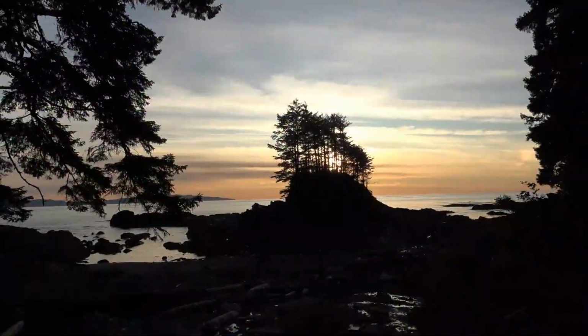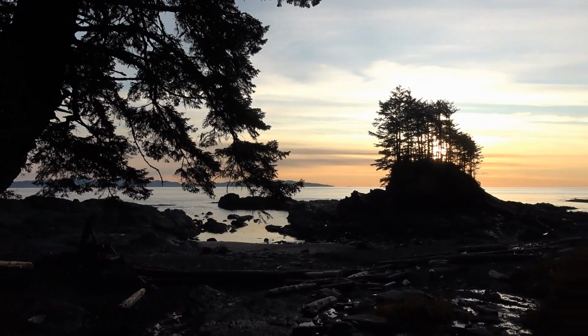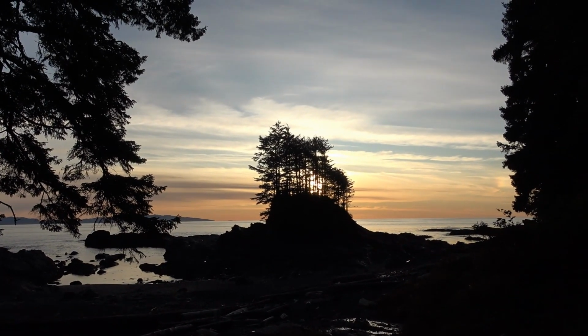Okay, I was wrong before. This is Botany Bay. Found it as we're headed back up the trail on the loop. Beautiful little island here with trees on it.